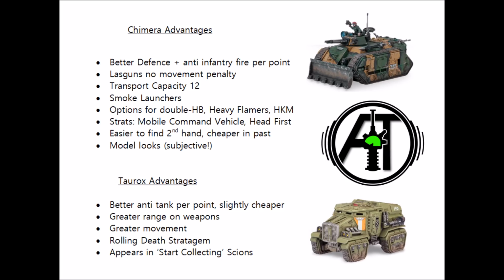First of all, for the Chimera, one advantage for those lasguns is that they don't suffer the heavy weapon movement penalty if you're using a regiment that isn't Talon or you're not staying still. Again, of course, they're mainly effective against light infantry and will only do some very chip damage to anything else, but remaining hitting on 4s even as you move around is certainly no bad thing.